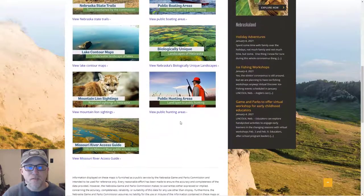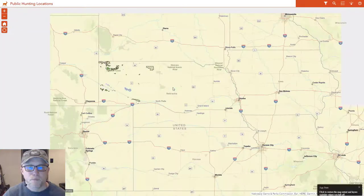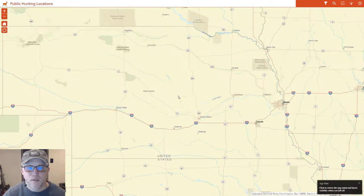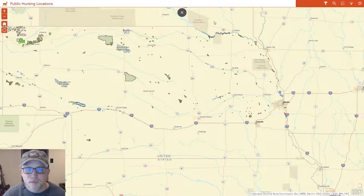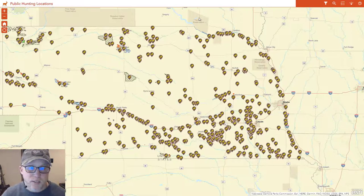But before I hop in there, I just wanted to show you what it looks like if you're just going hunting and you go to the public hunting areas. You can see the maps loading here for us. Something happened, sorry. Is it going? Might have a little slow connection today. Okay. Yeah, this loaded much faster the last time I did this. It might just be a slow day.